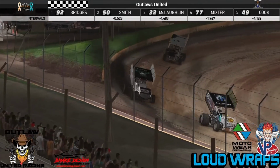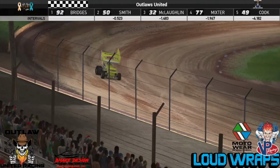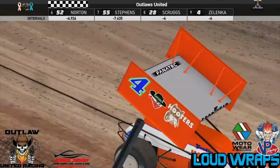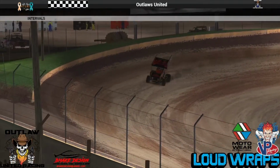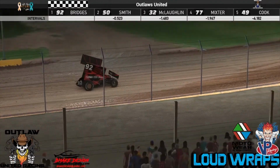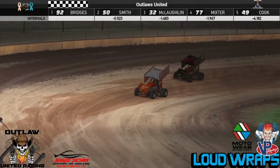McLaughlin is third. Mikey Mixter is fourth. Jim Cook is fifth. Doug Tyre Norton is sixth. And Tony Stevens comes home seventh. Michael Scruggs and William Zelenka both come home eighth and ninth, 1 or more laps down. And now we get to watch the Outlaws celebrate.